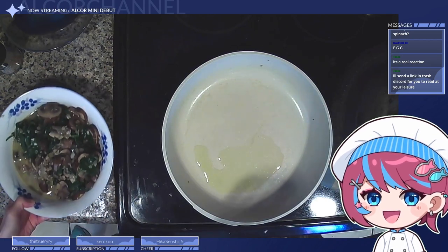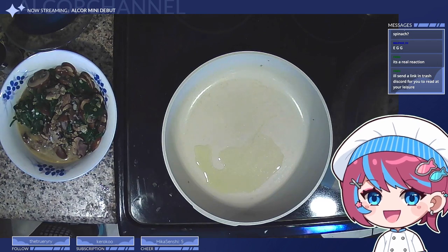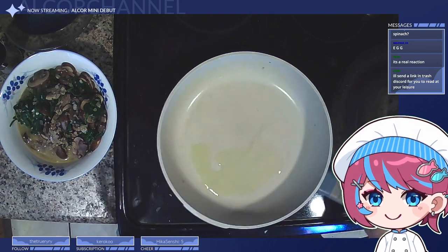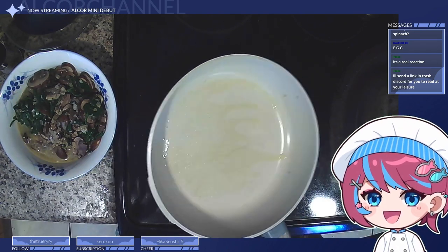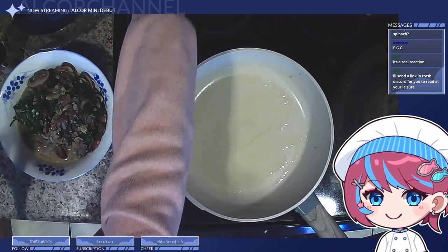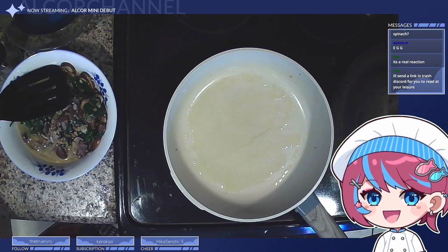Here is the spinach and mushroom now in the bowl. Alright, it's a real reaction. I'll send a link in the Discord for you to read. Okay, interesting. I've never heard about that. I don't know, I don't know this. So thank you. Warmed up. Thank you.